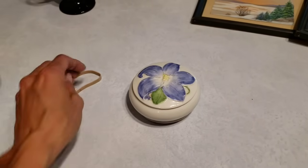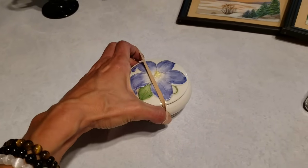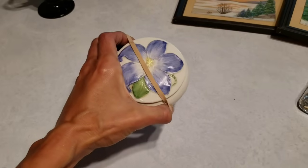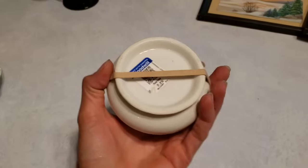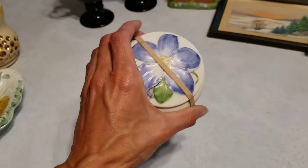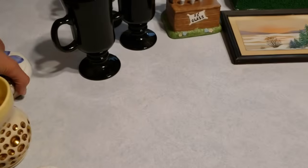Resale value wise, I wouldn't anticipate it being a super high seller. I would say probably 12 to 18 on it. It's cool. It's a flower. It's hand painted. It's in perfect condition. So I would say 12 to 18 roughly, maybe. $225, half of that. So, you know, roughly $1.10.